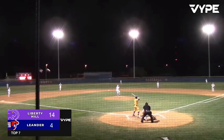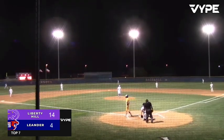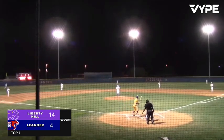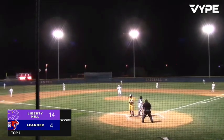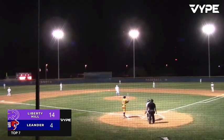Colby DeMars now to bat against Mallard. Strike called, 1-1. DeMars just got one hit, but it's that three RBI double in the first inning. Really started off the scoring for this Panther team.